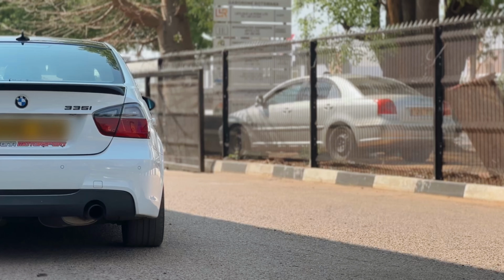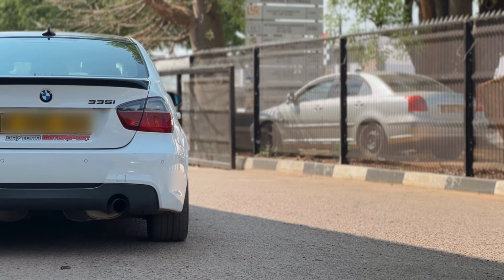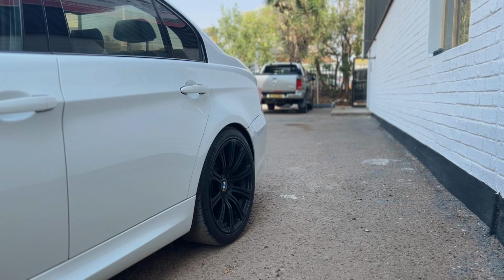739 newton meters of torque. Jeez, that's all right. So it's something to drive on the road. It's quite hard to keep it in a straight line. In future, the thing I would upgrade on the car is definitely an LSD diff, so you can put the power down a lot better compared to the open diff. With these 335s, I believe one comes in xDrive and one comes in rear wheel drive. Our model specifically is the rear wheel drive, hence the LSD.